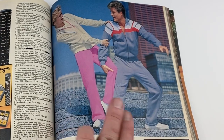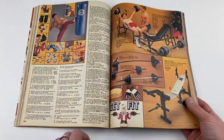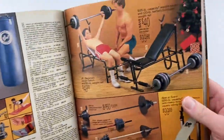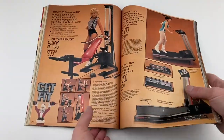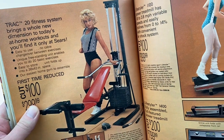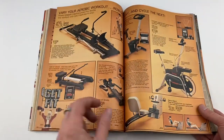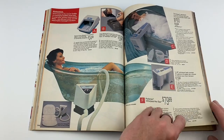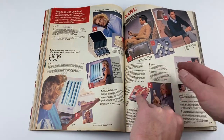Hey! McDLT! Hot! Cool. We got Ninja Gym Master here taking care of business. And we got me and my dad back in the day. Get fit! Oh, yeah. Now that's what I'm talking about. Tub not included. Neither is the woman. Whoa!